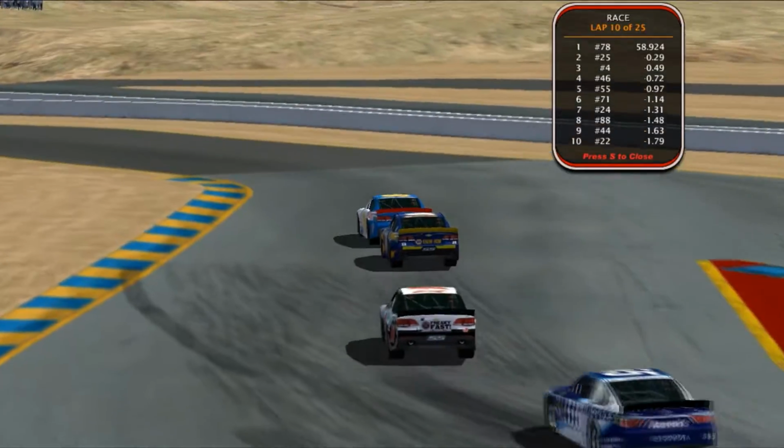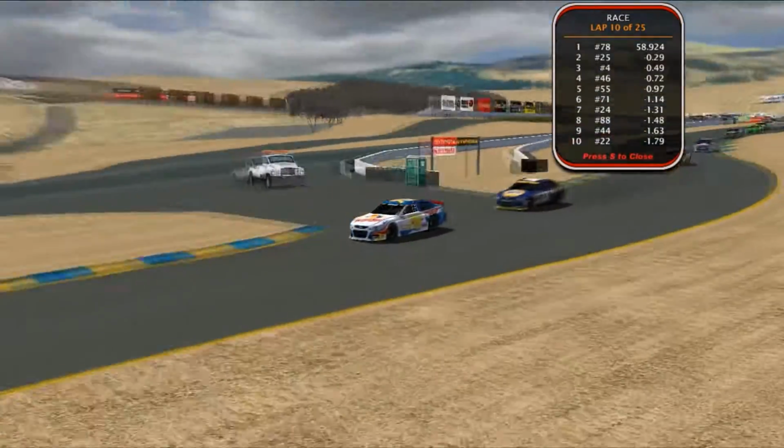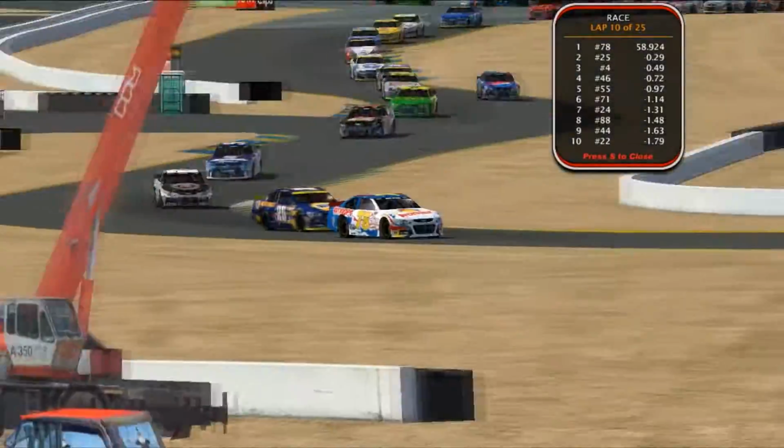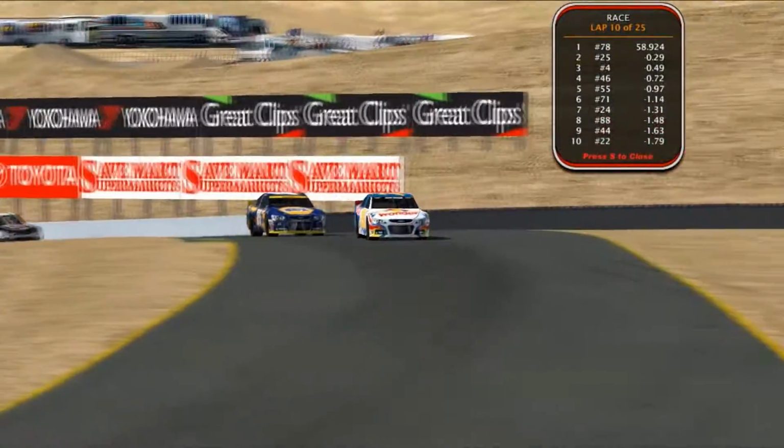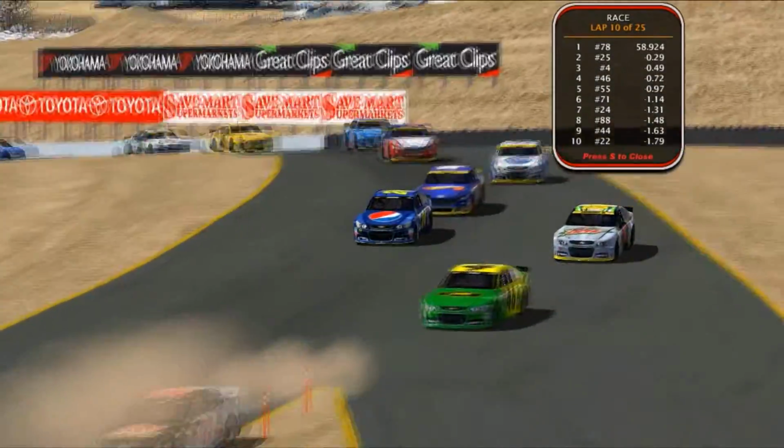He's ready to pass the 78 at this moment. Turner versus the 78 of NASCAR fan. NASCAR fan's gonna have to make a mistake here. And he will. Here comes Turner. Turner's gonna capitalize. Can't quite do it.